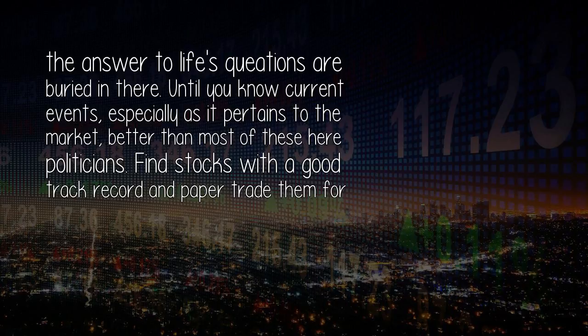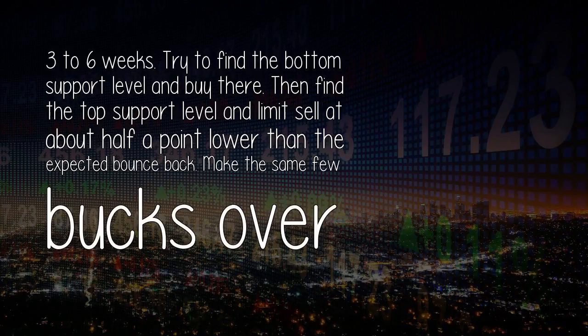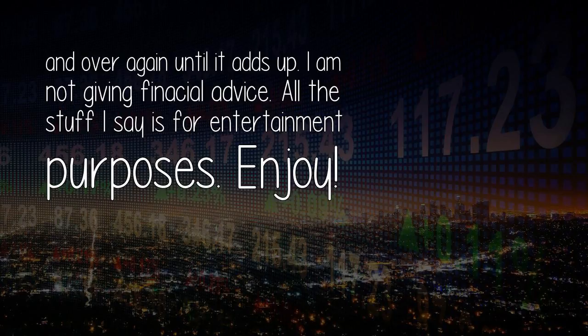Find stocks with a good track record and paper trade them for 3 to 6 weeks. Try to find the bottom support level and buy there. Then find the top support level and limit sell at about half a point lower than the expected bounce back. Make the same few bucks over and over again until it adds up.